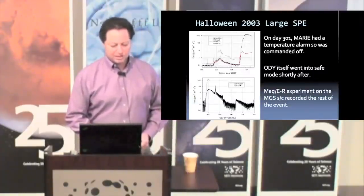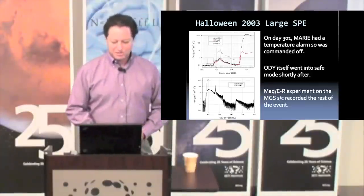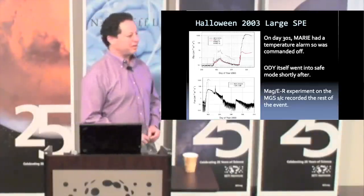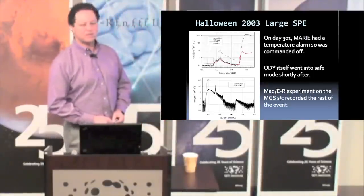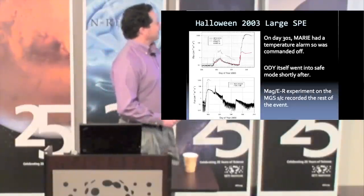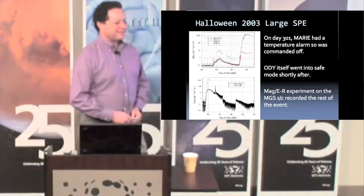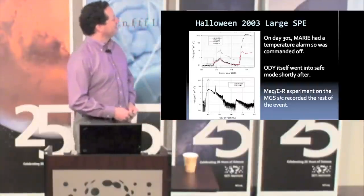So what happened in late 2003, and this was admittedly an embarrassment, is that there was a huge solar particle event and Marie stopped operating after it was hit by this. So the radiation instrument was knocked out by radiation. Oh dear. You can imagine I didn't have such a wonderful time trying to explain that to people.